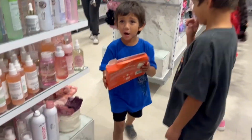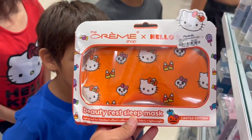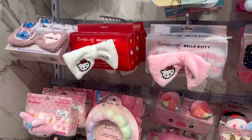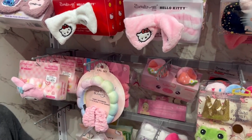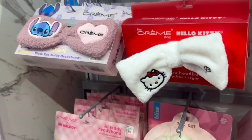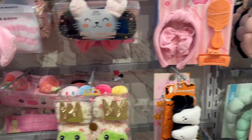Ooh, Halloween stuff. Maybe we should take it for later. Wow. It's a sleep mask. Limited edition. Okay, Vane hit the jackpot with this store. Cause look. Whoa. We are finding a bunch of stuff and we just got here and started walking.